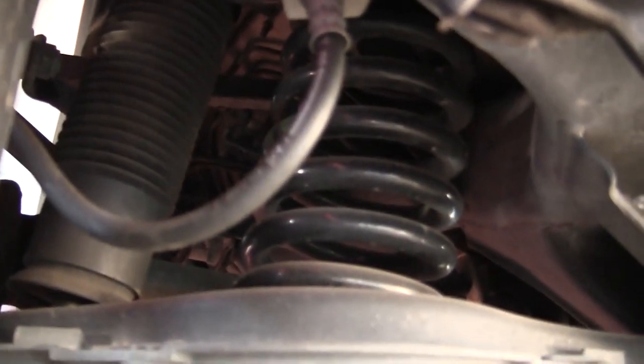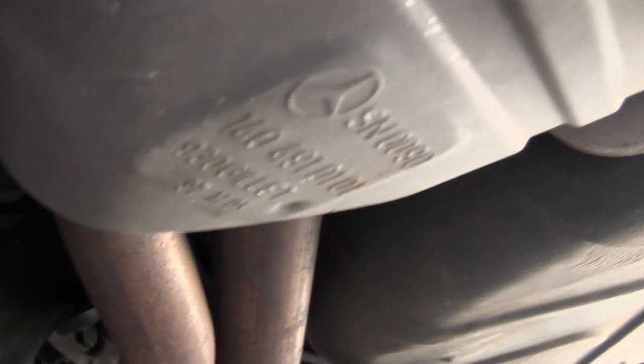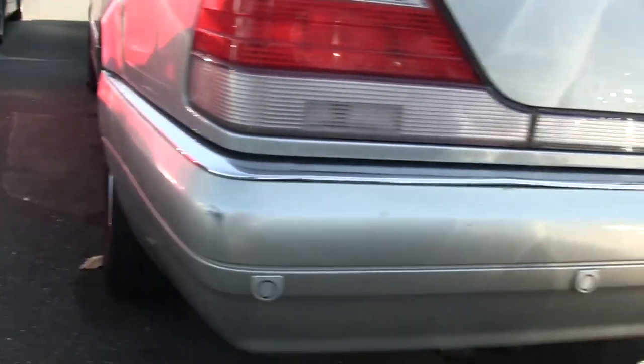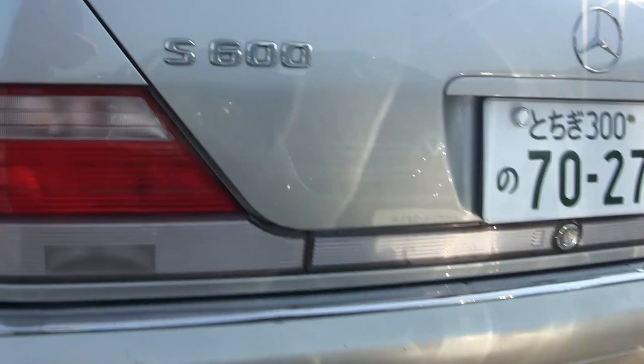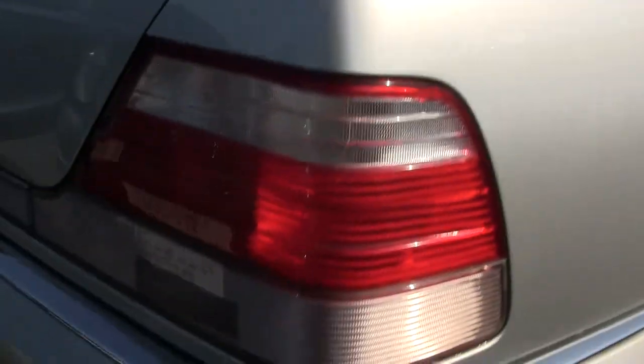If we have a look up under the car, we want to check for any rust in the suspension, and it's, look at that, perfect. Very, very good. Genuine exhaust system on it. Catalytic converters down there, and a nice big exhaust muffler here, so all very good. Around the back, we've got a little bit of paint off on the corner. The rest of the bumper's good. We've got all those parking sensors. All the lenses are good. A little bit dirty, the car, but it'll polish up nicely.